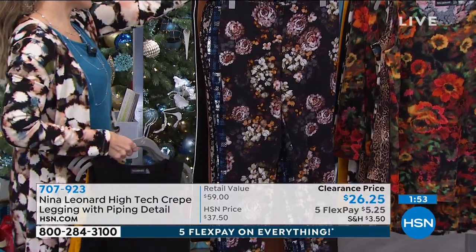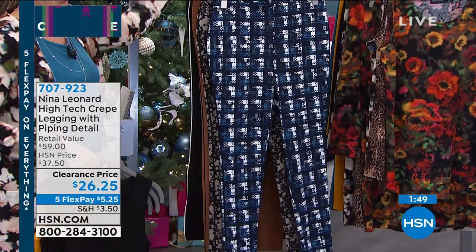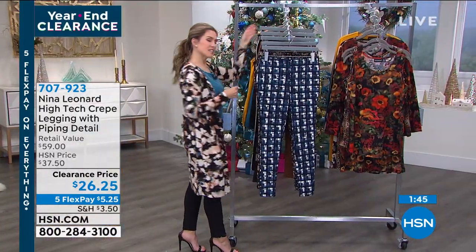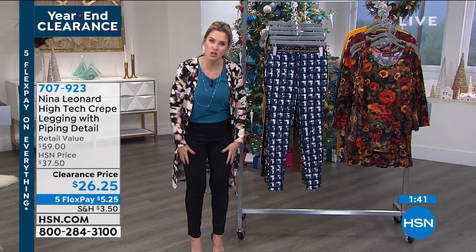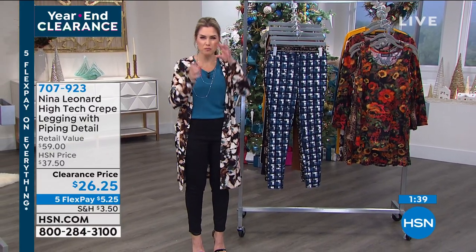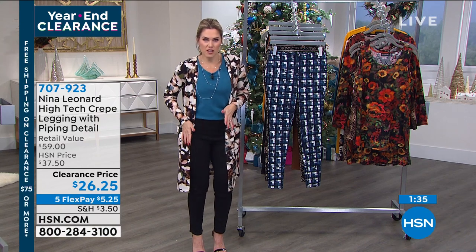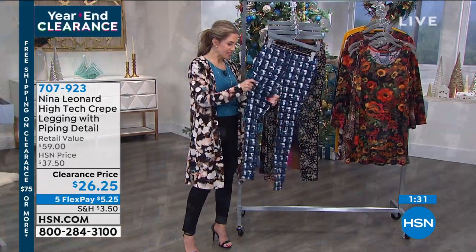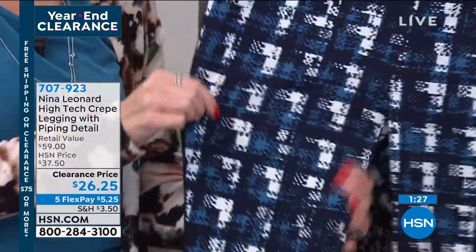Yeah. And I think that's what a lot of women struggle with, our curves. We struggle with our shape. So when you can find a pant that is actually flattering, that fits properly, it smooths you out, it hugs your curves, it kind of smooths out the lumps and bumps, or maybe you see little areas and you're like, I just wish it would just kind of whoop. That's what this does. And that high-tech crepe has a nice weight, a nice heft to it. It's not going to be see-through. It's not going to bag or sag out.